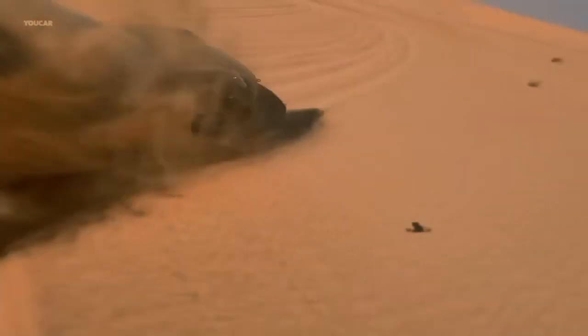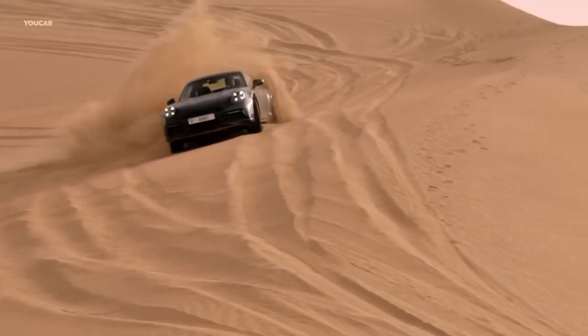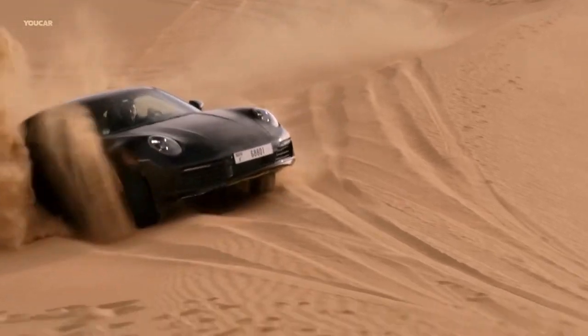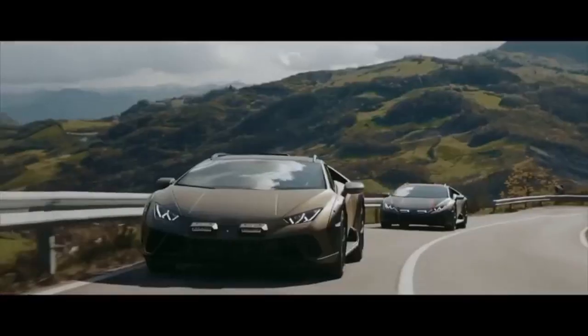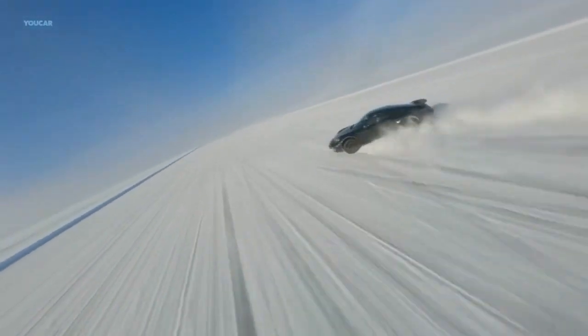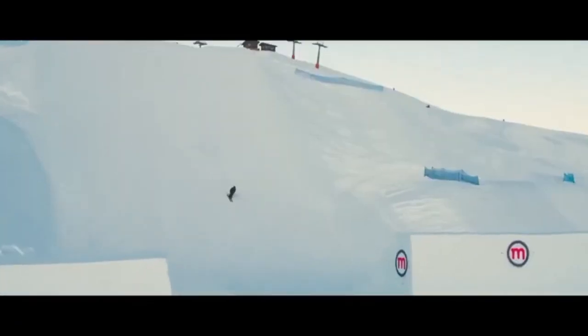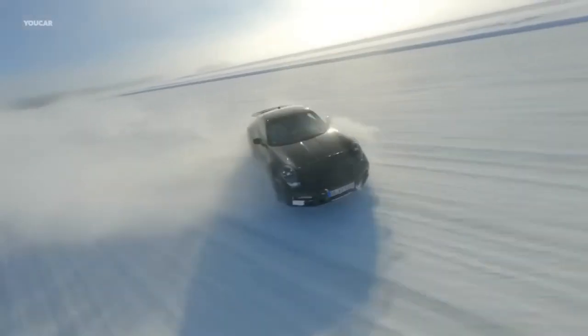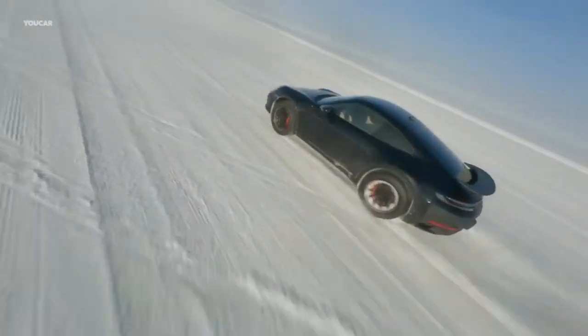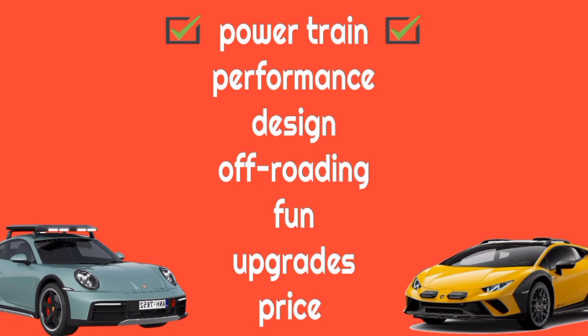Coming over to the performance, both of these cars can do 0 to 62 miles per hour in 3.4 seconds. As for the quarter mile time, the Sterrato can finish a standing quarter mile in 11 seconds, while it will take the 911 Dakar 11.6 seconds. And as for the top speed, the Sterrato can reach up to 162 miles per hour, while the 911 Dakar will max out at 149 miles per hour. So for the winner in performance, I'll give this one to the Lamborghini Huracan Sterrato.